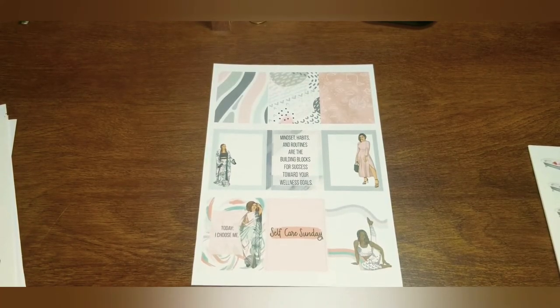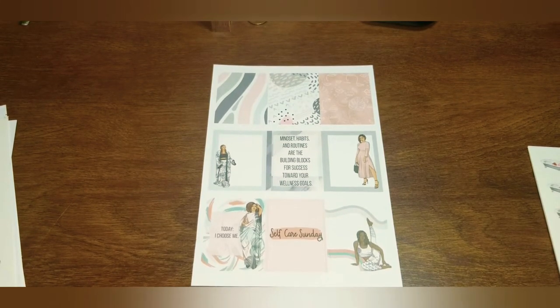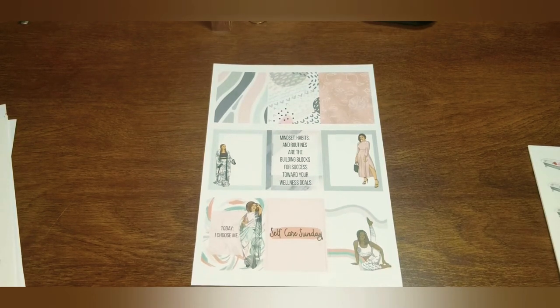So I went to the mailbox and noticed that the mail lady had crammed the stickers in my mailbox. I was like, oh my freaking goodness, I hope they're okay. That's how much I love stickers. I definitely wouldn't want any of them to be bent.